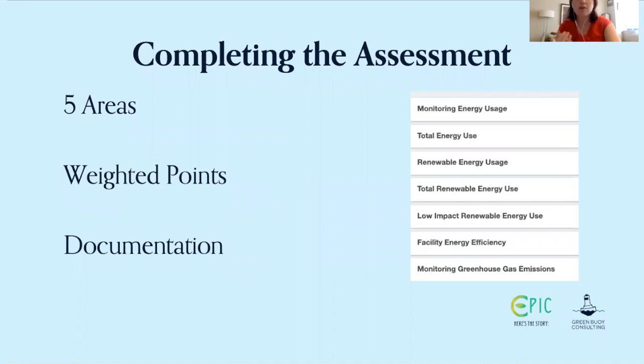So let's talk about completing the assessment, and if you have any questions about this, put them in the chat, and we can go through it right now. Completing the assessment is what I get kind of the most questions on. This is really the meat and potatoes of what we're going to be talking about today.